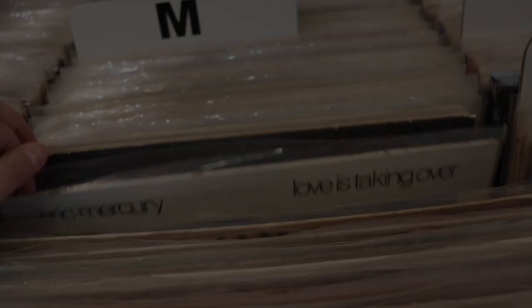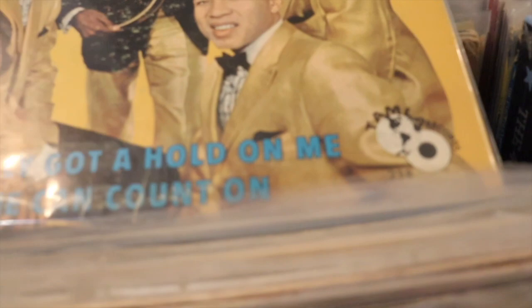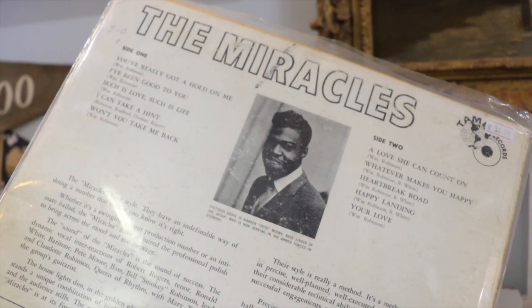So this antique mall really had a wide variety of vinyl, and I finally found my grail in this bin. That's right, the Fabulous Miracles on the Tamla label. This is a pretty hard record to find, and if you do find it, it's usually costing a pretty penny. But they only wanted $30 for this, so you betcha I went ahead and scooped it up.